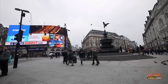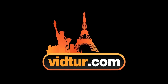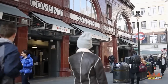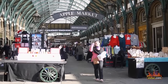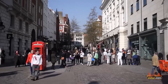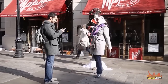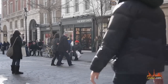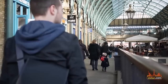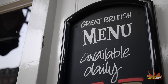Visiting the British capital? Don't miss Covent Garden. It started as a small fruit and vegetable market back in the 17th century, and today this area is one of the top attractions in central London. Its narrow cobbled streets serve as a stage for many street performers. Shopaholics will surely be able to spend hours wandering its boutiques and brand stores, while its stylish bars and restaurants attract both tourists and locals alike.